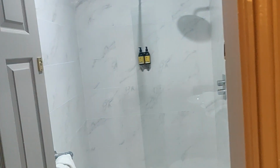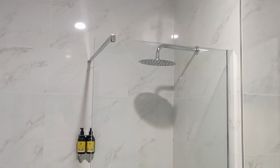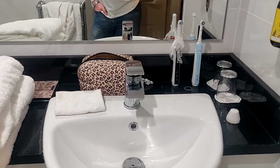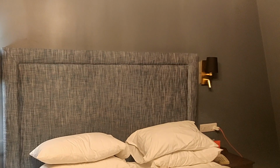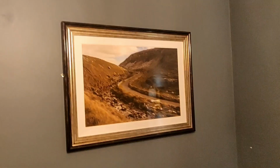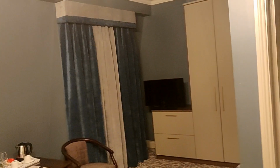In the bathroom, your standard bathroom, and just the shower. No bath here, but everything that you want. Sink, and it's a good shower too. Does all that very well. So all in all, yeah, the rooms are very, very nice, cozy, again, having that B&B feel, that old school charm, but with all the kind of modern stuff that you would expect from a hotel.